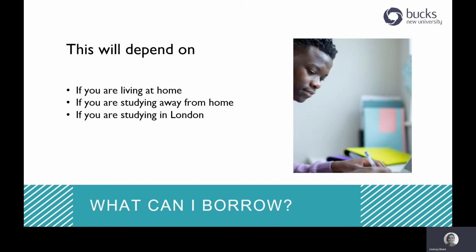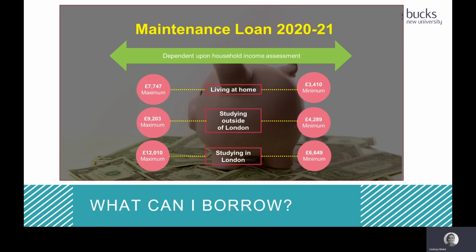What you can borrow for your maintenance or living cost loan will also depend on the following factors. If you remain living at home, if you are studying away from home, if you are studying in London. For the year 2020-2021, the maintenance loan levels are shown here. As you can see, there's a sliding scale.